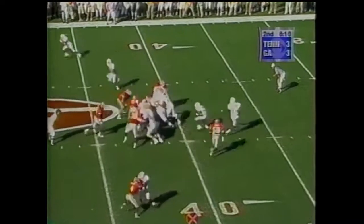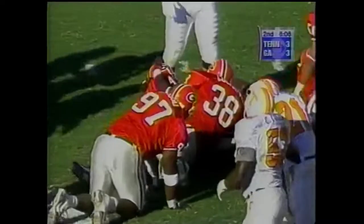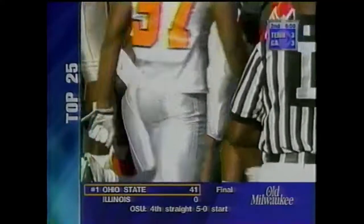As Martin looks it over, hands the ball off. This is Stevens, stutter stepping right. They try to strip the ball away from him, unable to do so as Stevens is able to gain maybe a yard or so on the play. And then Hollingshead is there to make the tackle on him.